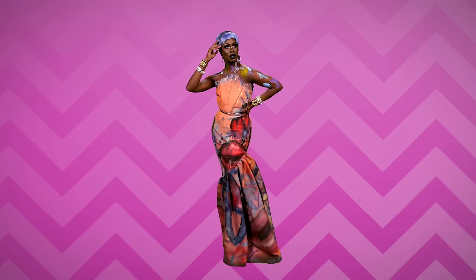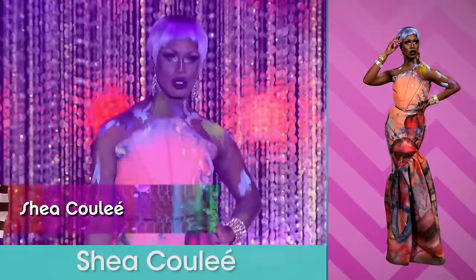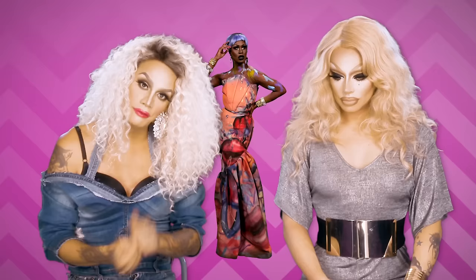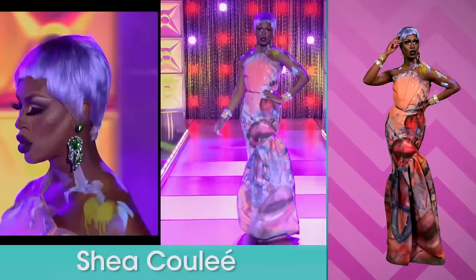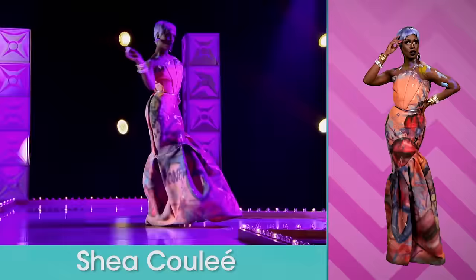We have Shea Couleé, and she is serving her rainbow realness. Oh, Shay, nice. I'm gonna text you, I need to know who made that dress. If you made it, then you should just give it to me because I love this dress. I love the idea of graffiti printed fabric. I believe that looks like it could be neoprene or something. I don't know what it is, but it's got such nice shape and structure that I don't really see a lot with drag outfits.